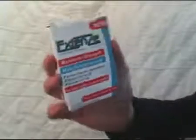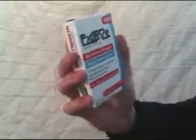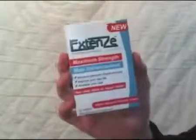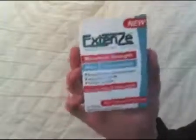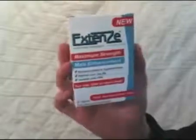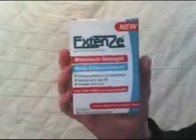I'd say I've been releasing a bigger load, not massively bigger, but noticeable, I would say. And there are ingredients in here that support your body to produce more semen. So I think that's something that would happen more as you take it longer, over a few weeks or a couple of months or so.